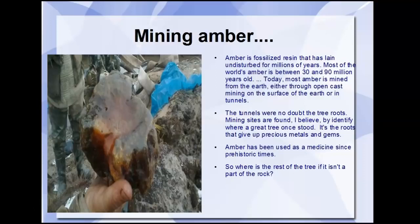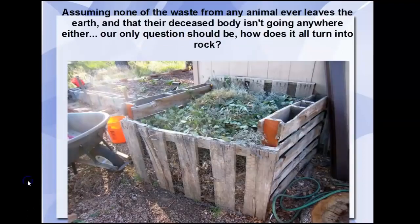Amber has been used as a medicine since prehistoric times, we're told. So my question is, where is the rest of the tree if it isn't a part of the rock? Because they're mining the amber from rock, but that rock has to be tree, doesn't it? So, assuming none of the waste from any animal ever leaves the earth, and that their deceased body isn't going anywhere either, our only question should be, how does it all turn into rock?